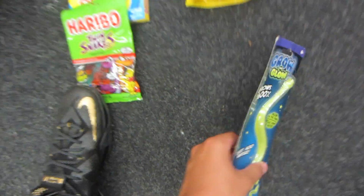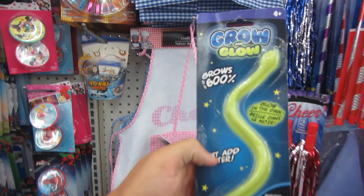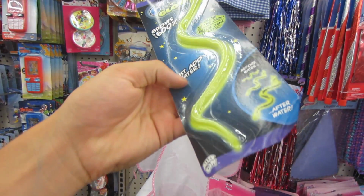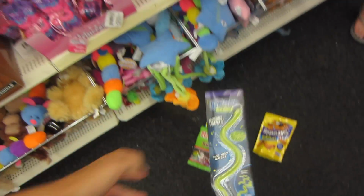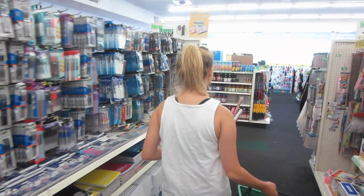All right, guys, so we're coming in with the snossages next, and then we've got the glow and grow. Then we got the grow and glow snake. It says just add water and it grows, so I'm not exactly sure what's gonna happen if we put it in the water when we're fishing, but it'll be interesting to see if we can catch fish on any of this stuff. So let's get out of here. Let's get to the lake.